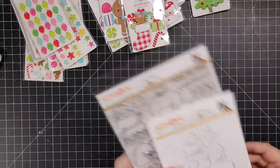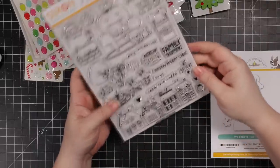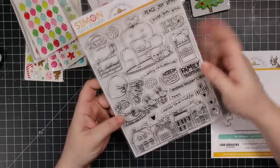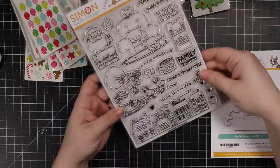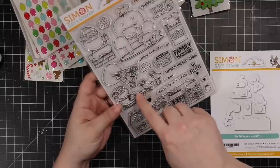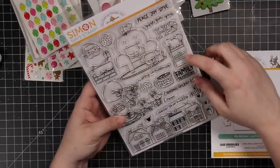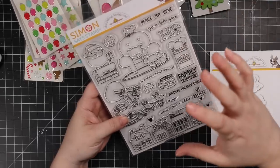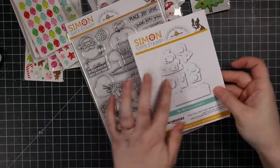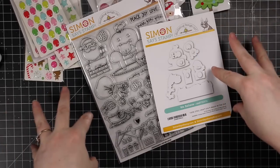And again, I'll link to everything. And then also, this was part of the limited edition kit that's sold out. That's not even going there. But this is available. So this is the Simon Says Stamp We Believe stamp set. It was designed to coordinate with this collection. So super cute. You've got your row of houses. You've got little Santa Claus. I love this little image of the animals curled up on the chair. So cute. Little mouse. So cute. So you got the stamp set. There is a coordinating wafer die set for this as well that will die cut everything. So I will link to these along with everything else.